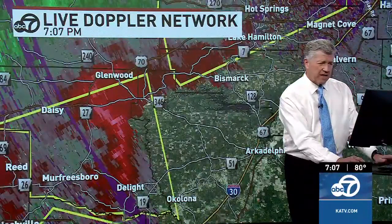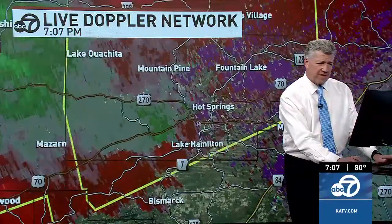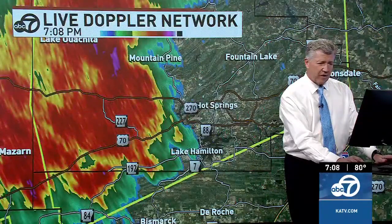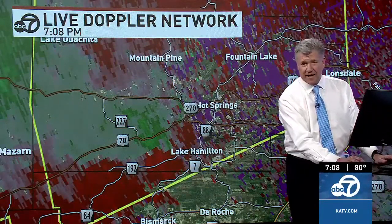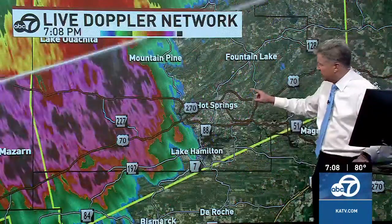A lot of wind in the Pike County one there east of Murfreesboro. And then the storm that's coming into Hot Springs. Little appendage hanging down there. No obvious sign of rotation, but maybe trying. It's certainly windy and it's rainy, as I showed you there. So we're going to keep a close watch on you in Hot Springs. And you are severe thunderstorm warned.